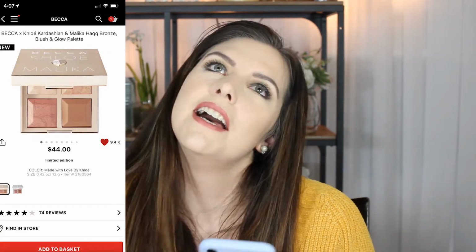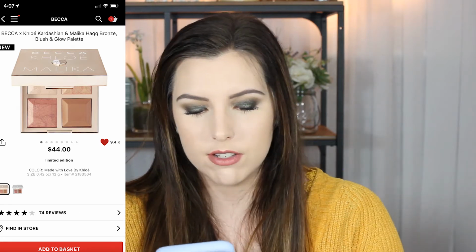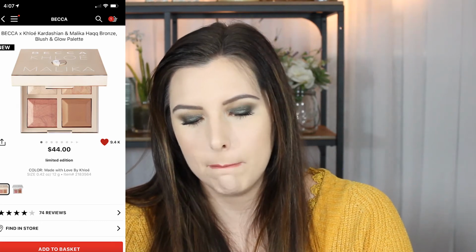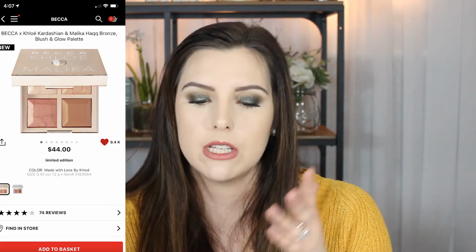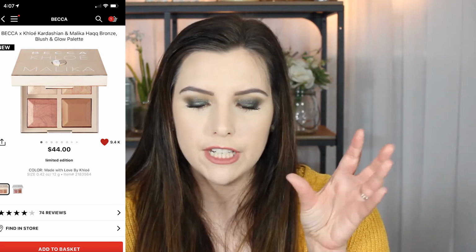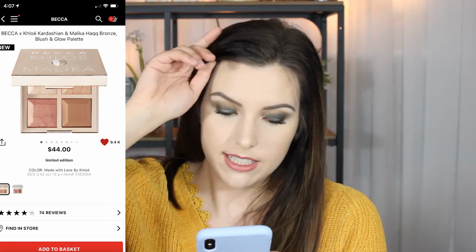Next palette I have saved is the Becca x Khloe Kardashian and Malika Haqq Bronze Blush and Glow palette. That is another mouthful. It is $44. There's 2 different shades. One is Made with Love by Khloe, one's Made with Love by Malika. I would do the Khloe one. It just looks so gorgeous. The packaging is on point. It just looks like such a great range of shades from bronzer, blush, and highlights. So I love that. They kind of have an Hourglass looking finish to them. You know how the Hourglass ones look marbled? That's what these ones look like. It is limited edition, so I guess I need to decide on it soon.